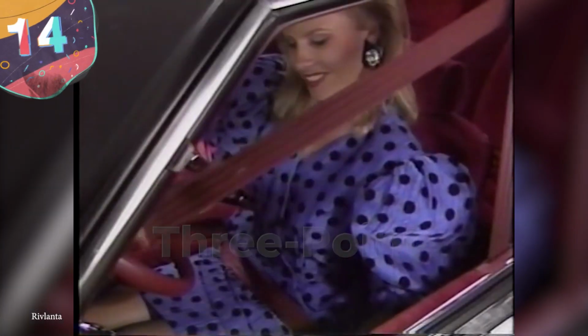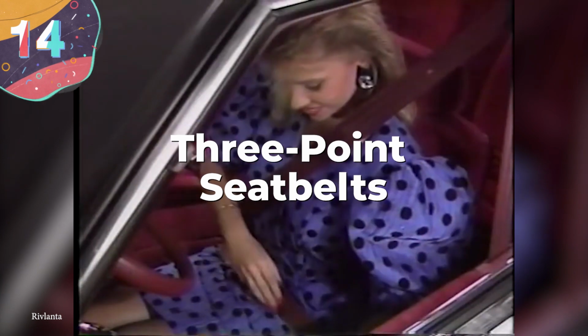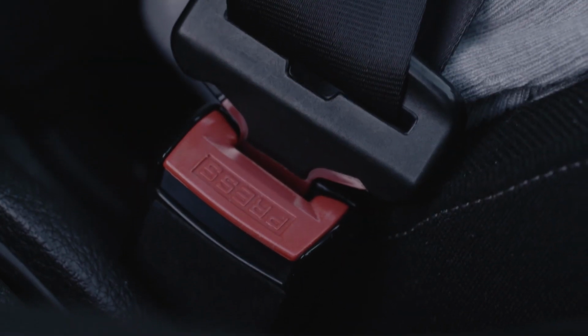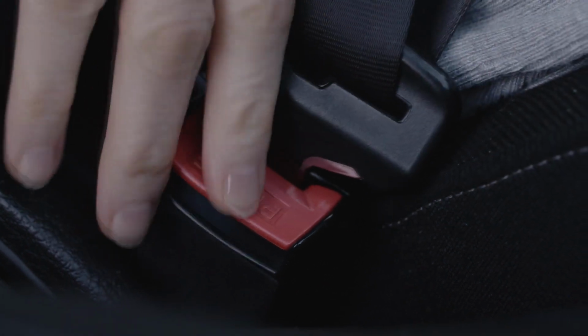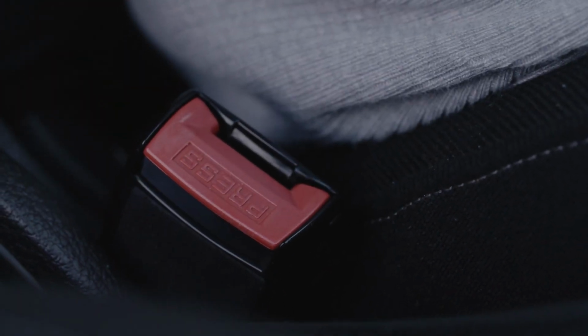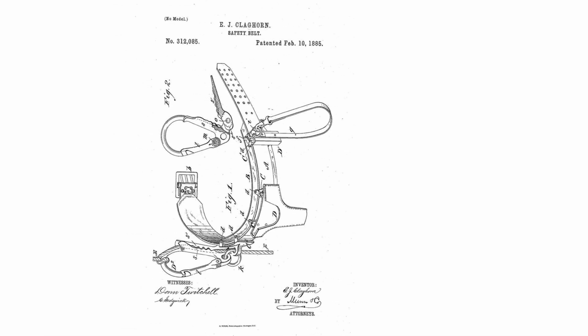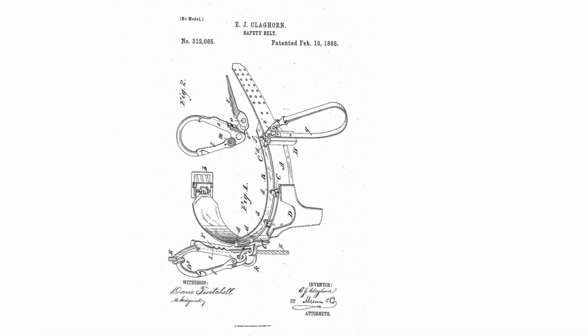Number 14. 3-point seatbelts. Since we're already on the subject of automotive safety, we just have to talk about the 3-point seatbelt. The first seatbelts reach as far back as 1885 when they were invented by Edward J. Claghorn. But these were some pretty basic models. Nothing like what we have today.